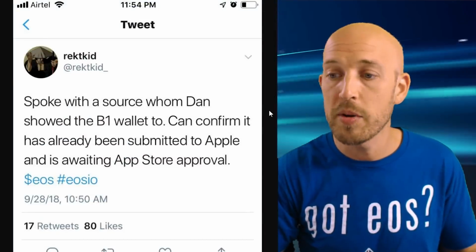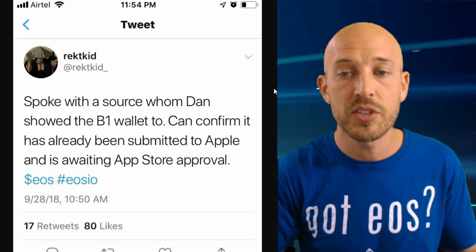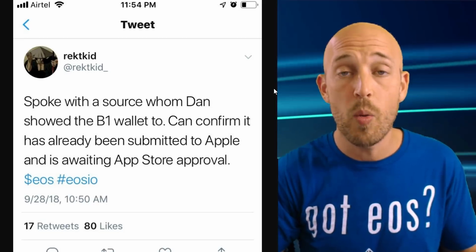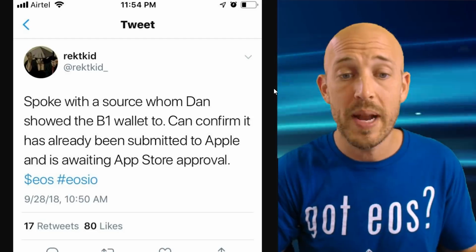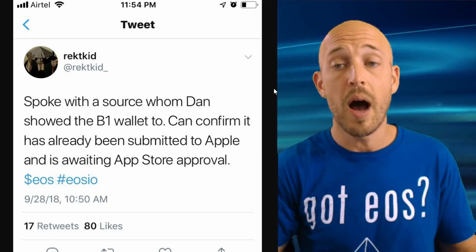Okay, and so we have a post here from Wrecked Kid on Twitter, and he said, spoke with a source whom Dan showed the B1 wallet to. Can confirm it has already been submitted to Apple and is awaiting App Store approval. This is awesome news, guys.